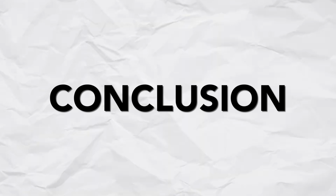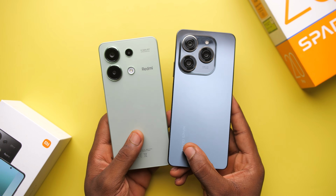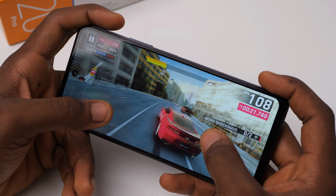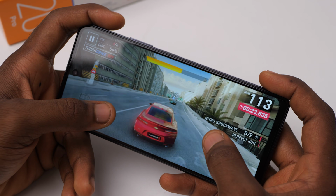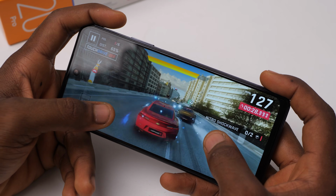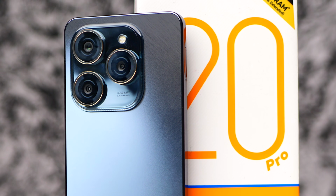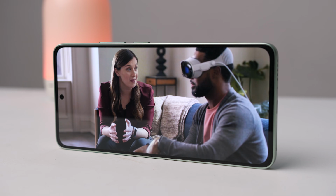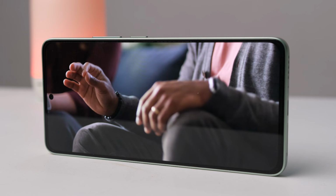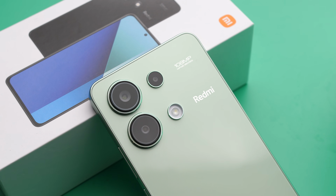Like I always say, you have to decide the better phone. Some people just want a phone that can play games. They do not care about anything else. The better phone for them is the one that can game better. For those people, it's the Spark. Some other people love watching movies, so the better phone to them is the one with the better display. For those people, it's the Note 13.